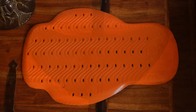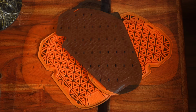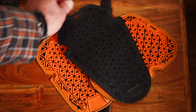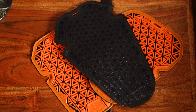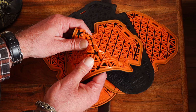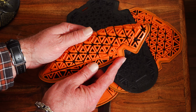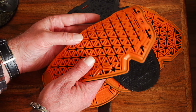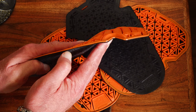Now, armour. The jacket comes equipped with a D30 back protector as standard. It also comes with D30 ghost armour in the elbow and the shoulder regions. Now, this is the first time I've seen this stuff. It's about half the thickness of standard D30. It's also lighter weight and it's much more subtle and flexible. It's a bit of an eye-opener for me. I trust D30's claim that this gives as much protection as the old standard D30 armour. I just hope I don't get the opportunity to find out.